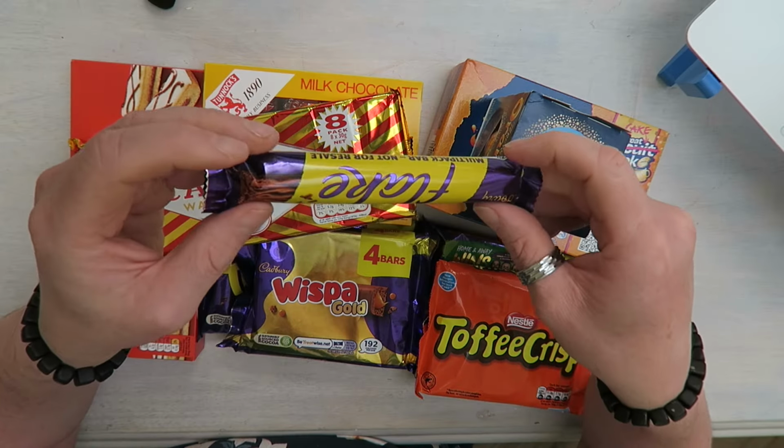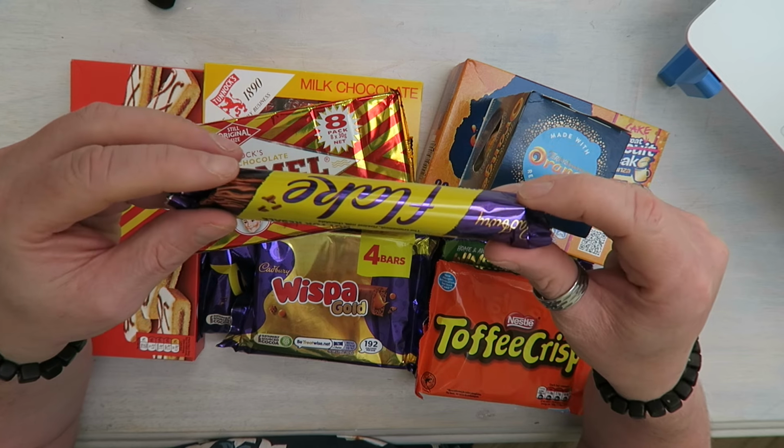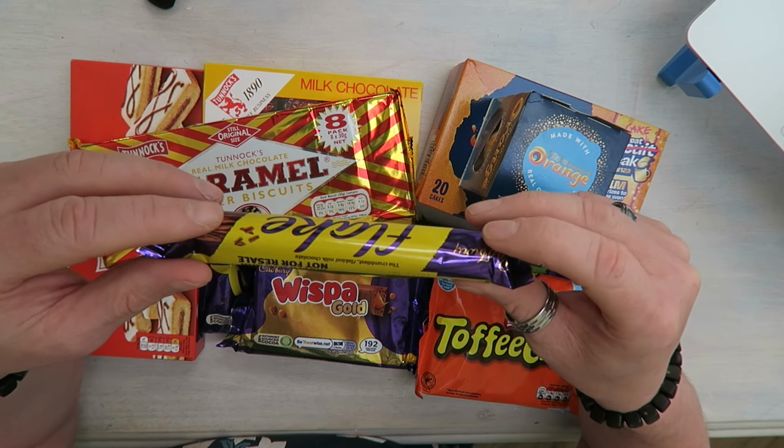Yes, and this was part of a multi-pack. You probably noticed there, it does say it's a multi-pack bar, not for resale. Now, last night I was watching TV and I felt quite peckish and I had 3 of these. I know, it's really bad, but these are really nice and I never think about getting these. So the tagline for this one is the crumbliest, flakiest milk chocolate.